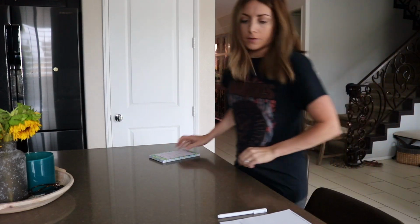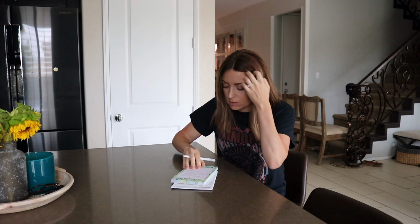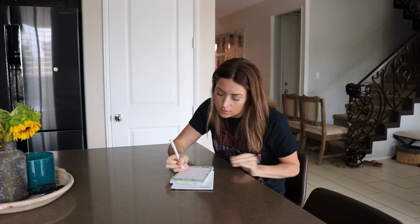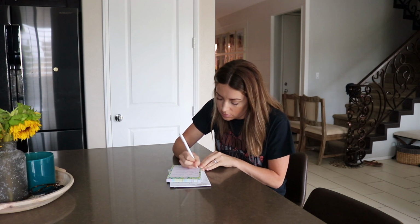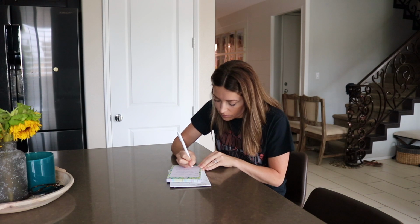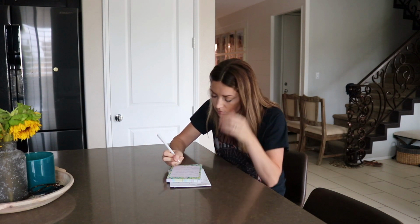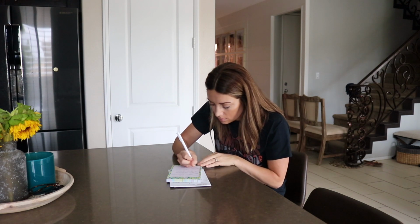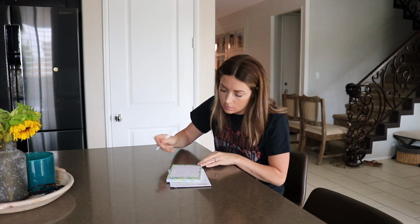Okay, so first thing, I have to make a to-do list every single day. Sometimes I'll make it the night before so that I'm just waking up knowing exactly what I have to do for the day. I like to give myself a few things to do for work and then a few things around the house. On this day in particular, I wanted to clean the floors because they were really bad, and also clean the dining table. Sometimes I'll write down random things like laundry or vacuum the couch.